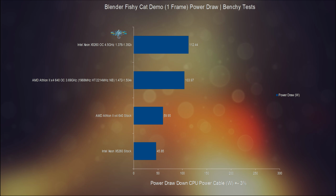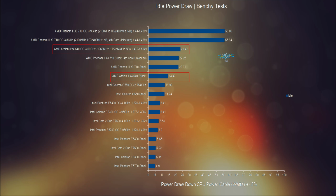And finishing off with idle power draw, we saw 14.47 watts, plus or minus 3% down the 12V CPU power cable, which, interestingly, is 34.26% less power than what the stock 2.6 GHz Phenom II X4 710 pulls, with one less core than the 3 GHz stock 640.